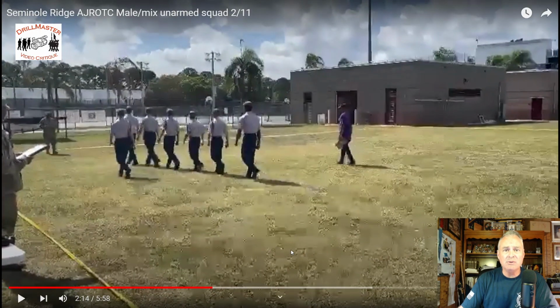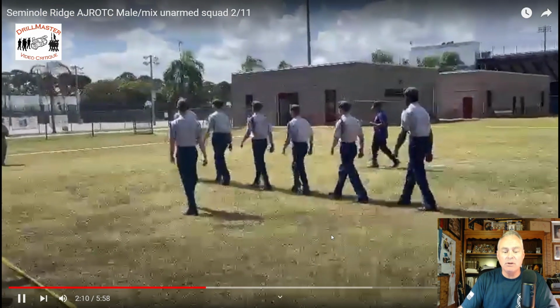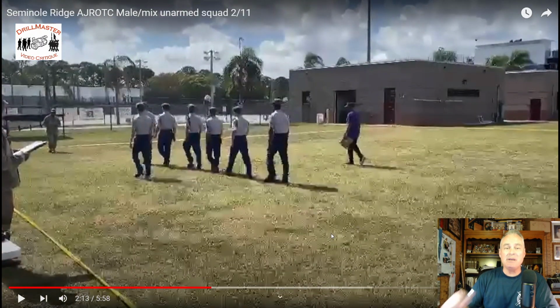Oh boy, was that supposed to be change step? Okay, not the technique we're looking for here. Step, step, step. Yeah, don't skip. All right, so many years ago, when I was first in the Air Force, we skipped. Everybody skipped throughout all of the services, and then somebody noticed that it looked really kind of dumb, honestly. So what was created then was a foot slide.